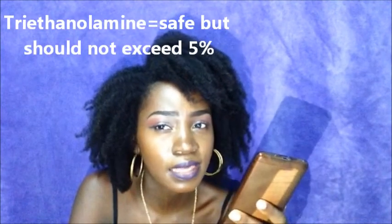The safety of triethanolamine has been assessed on several occasions by the US Cosmetic Ingredient Review. Okay, so it should not exceed 5% in use. So if it exceeds 5%, then it is dangerous for your health. I just knew there had to be something in here that could be dangerous, but I will be looking more into this. As long as it doesn't exceed the 5%, it's safe to use. And let's look at the last ingredient.